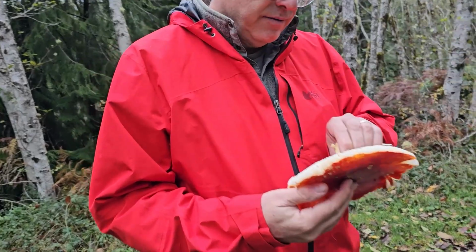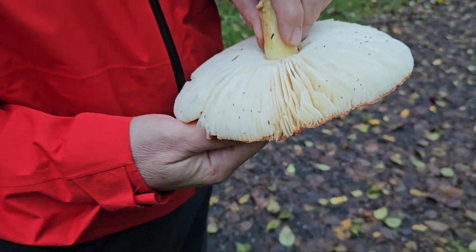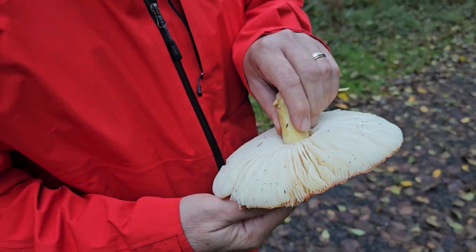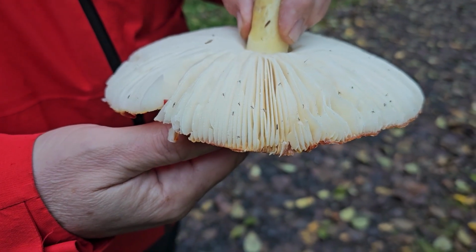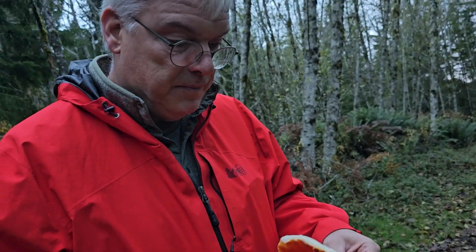Cool. The Amanita muscaria, with a lot of flies stuck to the gills. A lot of people think that the flies are feeding on this and dying, which I don't think. Are they drunk? Is that why it's the fly agaric? I don't know why they're stuck to it, because it's wet. Maybe. Why is it called the fly agaric?